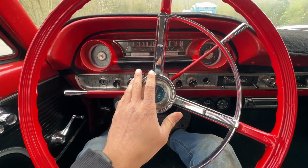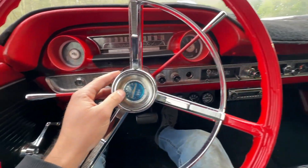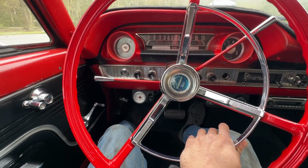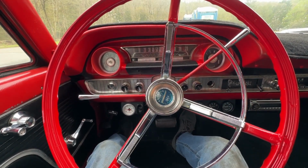In the middle, we have Galaxie 500 written right there. That's in the blue. I assume to match the original paint in here. I don't know if they were all blue. Let me know if you know, because I'm curious. Horn in the middle. So that's one heck of a horn right there. There's a big echo. I don't think you could hear it, but she's loud.